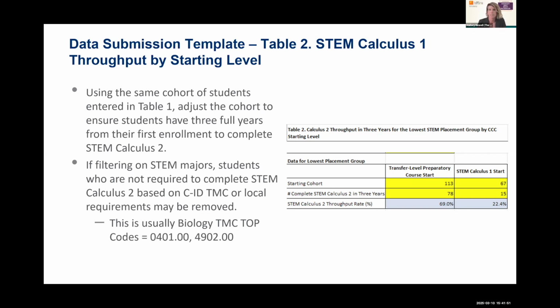If you are filtering on STEM majors, you also want to be mindful that not all STEM majors require completion of Calculus 2, and that's usually biology majors, and we found these 2 top codes that do not require Calculus 2. So you'd want to remove those majors from the analysis for evaluating the third standard of the law when you're entering the data into Table 2, and this is all reiterated in the spreadsheet as well. So just be mindful that they have 3 years to complete and that you are making sure they're requiring STEM Calculus 2.